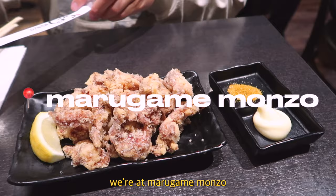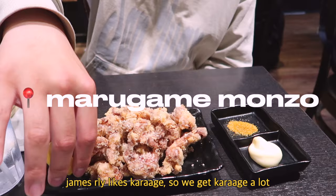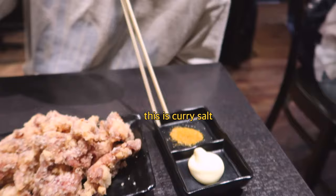Time to eat! Okay, are you hungry? Yeah, let's go eat. We're at Marugame Manzo. James really likes karaage, so we get karaage a lot, but this is hands down the best karaage. This is curry salt, and then that's just the mayo.